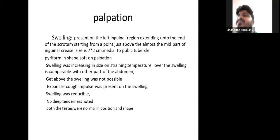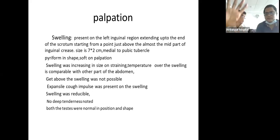So, what is your differential diagnosis? What is the first differential diagnosis that should come to your mind? Again, don't go for percussion. In a pediatric hernia with a small swelling like this, it is difficult to appreciate the percussion note. It's not possible. There are other ways to appreciate the content. What is the differential diagnosis? You said hernia. Any other diagnosis?